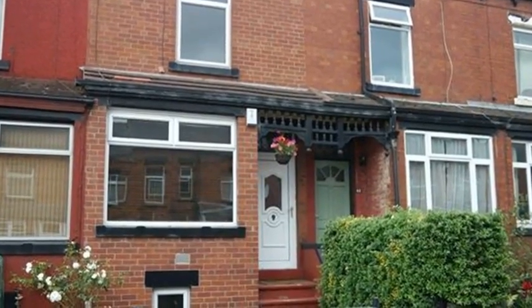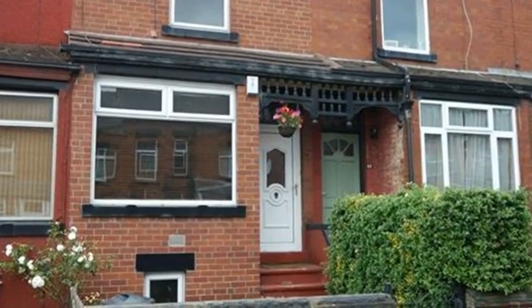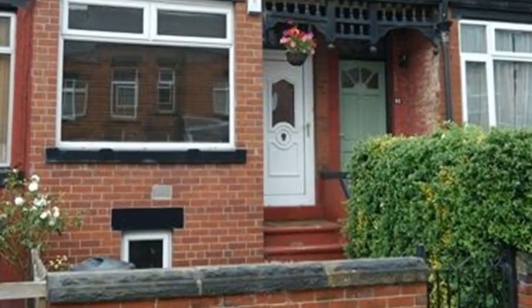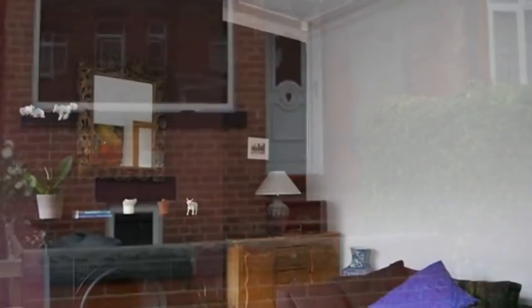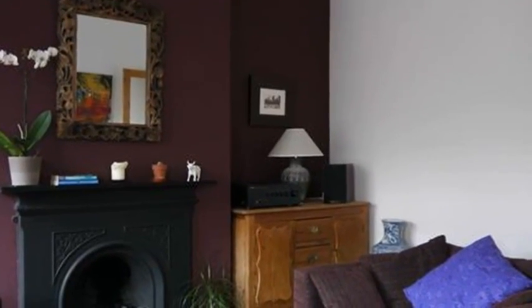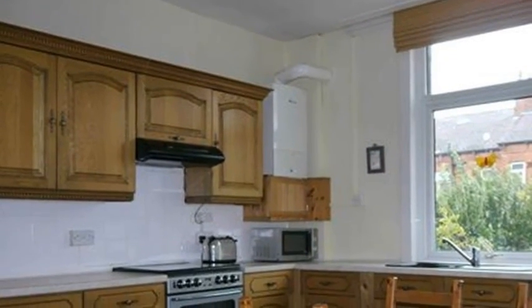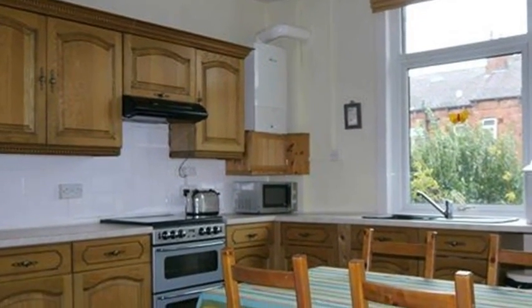This three-bedroom through terrace property is situated in Beeston and is a short stroll from local amenities and Cross Flats Park. Inside there is a lounge, which benefits from a front-facing bay window. Meanwhile, there is a dining kitchen, which has a range of base and wall units and a door to the rear.